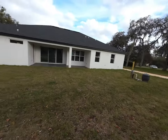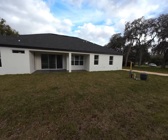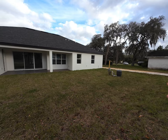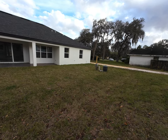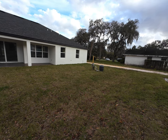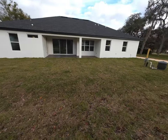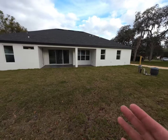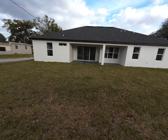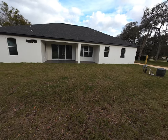Now, back of the home here, you're gonna have a beautiful, beautiful view back here. This will be on a well. However, you know, we can always see if that's something that could be converted to city water with this home. But very, very spacious lot. You got plenty to do back here. There's no HOA, no CDD, so you can always kind of rebuild this accordingly, or put any structures back here that you wish in order to fit your needs.